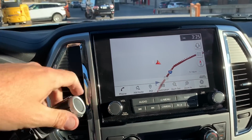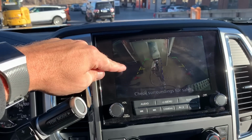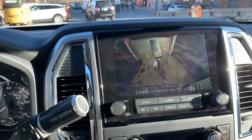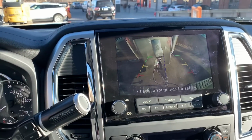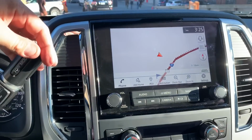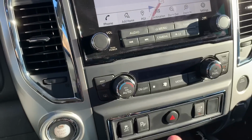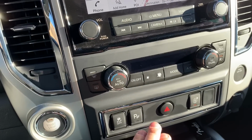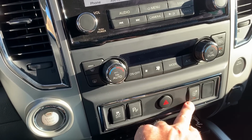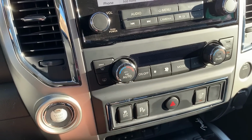This particular truck, of course, will offer you a rear camera with guidelines that change with steering. This truck is not equipped with a 360 camera package though. That's an option. Put it back to park. That's available. Under here is your climate control system, your parking sensor, your 360 Nissan Shield button as well, and your traction control down here.